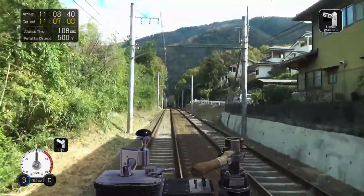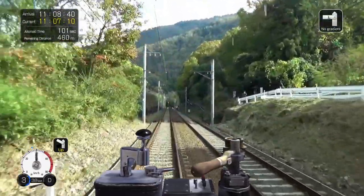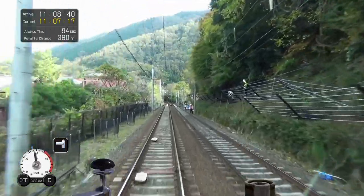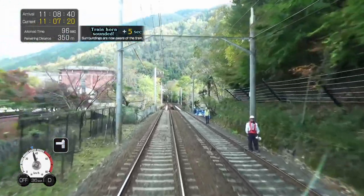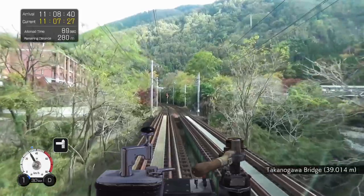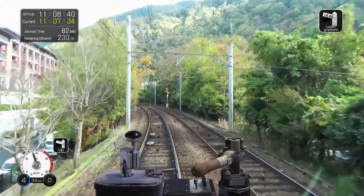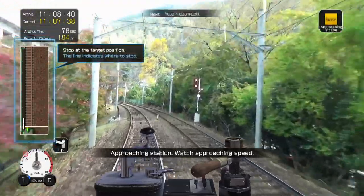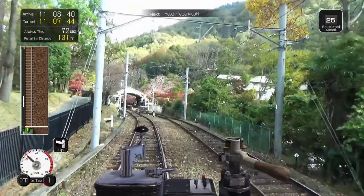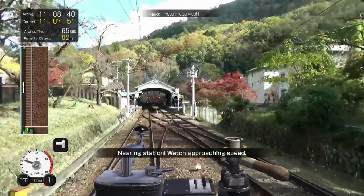500 metres, 109 seconds we've got. So let's not run out of time. I see there, +5 for sounding the horn. I'm actually not, this is the last one in the line. Really showing the speed restriction, so I have got to get some brakes in. And again, gotta get some brakes in.